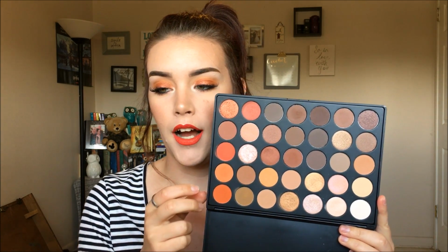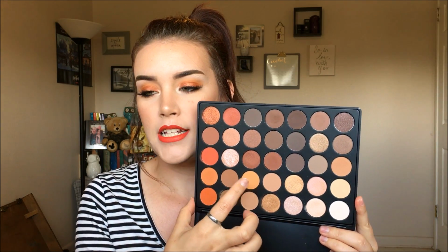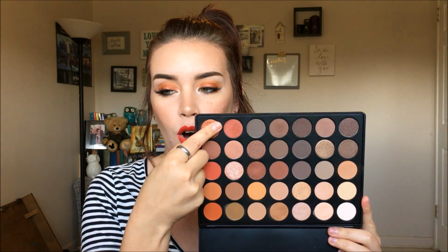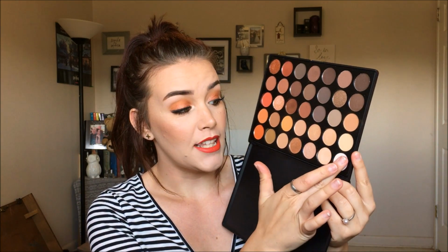Of course, it's what I have in my eyes right now. I have a mixture of these three colors in my crease with this guy all over my lid, which is like, you could just die. It's so pretty. And then this guy right here, and this matte white is such a good matte white. It's my kind of matte white because it's not stark white. It's more of a bone cream color, which is my favorite.